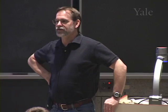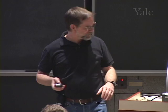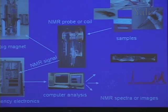I'm what's called a nuclear magnetic resonance spectroscopist. It's a big mouthful. This is some artwork from my laboratory that shows the sorts of things that we do. What I want to do today is try to explain to you how nuclear magnetic resonance works and give you examples of where you encounter this quite often in your everyday life.